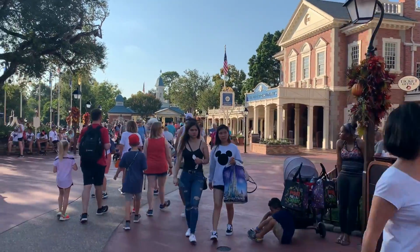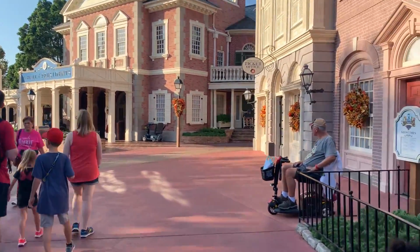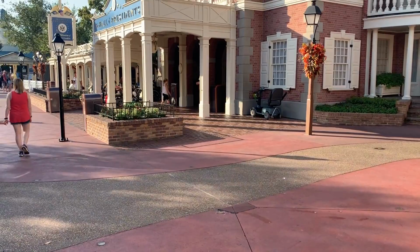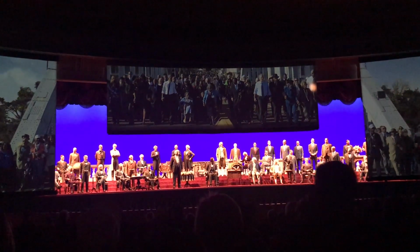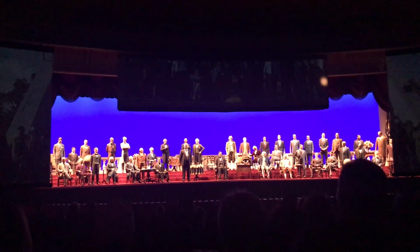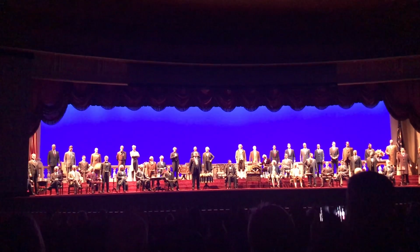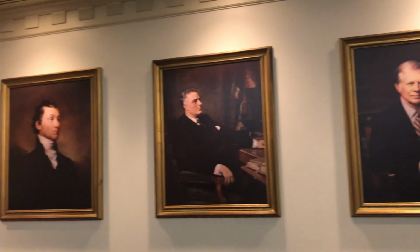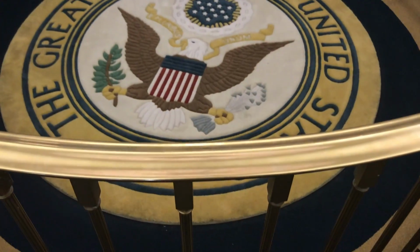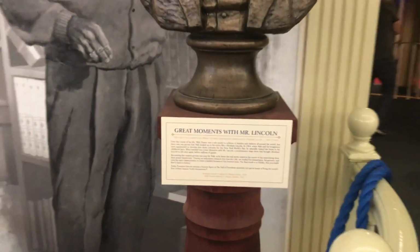The first attraction in Liberty Square is the Hall of Presidents. It's a 30-minute show with animatronics of every single U.S. president. It's very breathtaking. And I don't know if I'd call it a must-do for most people because I don't think many kids are going to sit through a 30-minute show, but it is in the air conditioning. There's usually not a line. There is an exhibit of presidential artifacts in the lobby, and folks of a certain age will absolutely enjoy this.